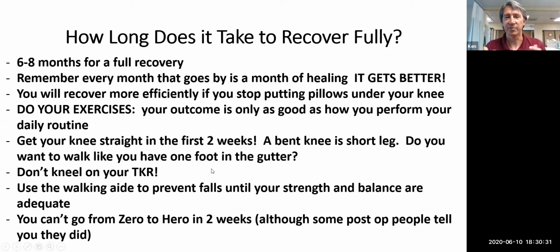Use a walking aid to prevent falls until your strength and balance are adequate. Some people don't want to use a walker or cane because of a stigma or how they think they look. Don't fall, because if you fall and fracture after a knee or hip replacement, those are nasty, and then they get a femur fracture. Don't do that, please. You can't go from zero to hero in two weeks.